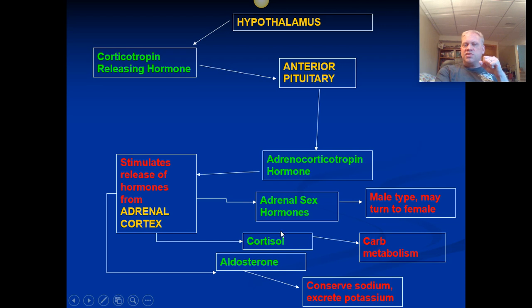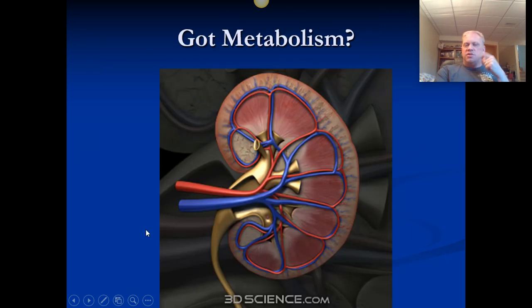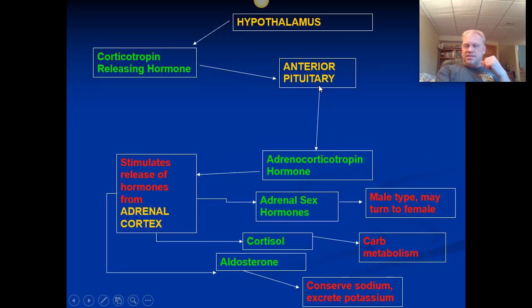But we find that those three types of hormones come out of the adrenal cortex, which is why I had this picture. Remember, the adrenal, or suprarenal, gland is up here above the kidney. Well, that is involved in this type of regulation. People don't realize that. So to regulate those three things, to get your sodium potassium pump to work right, to metabolize your carbohydrates right, or even to have your adrenal sex hormones, that all comes out of your adrenal gland.